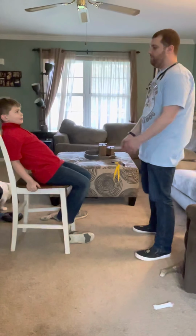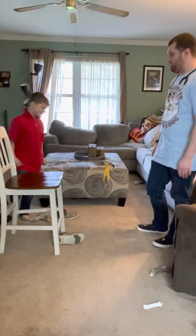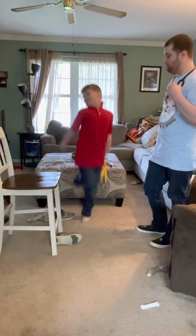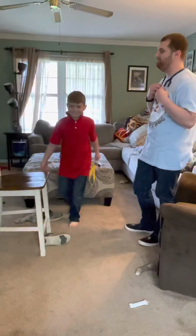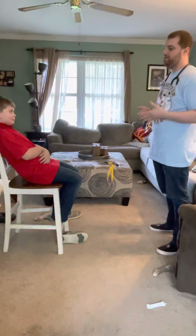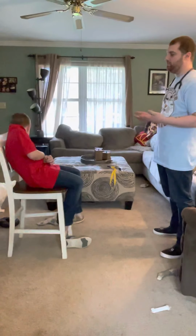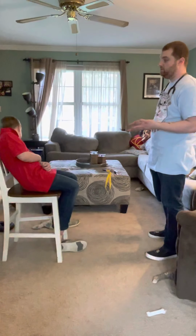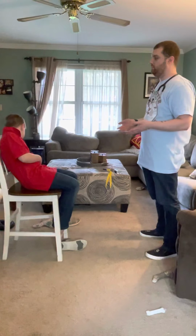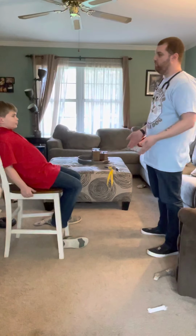I'm going to get up and have you walk around. And can you do that dance you were doing earlier for me? Okay, excellent. Go ahead and sit back down. So his gross and fine motor skills are good. He has good posture and gait. His mobility and his muscle tone's good, and his muscle strength is good. His range of motion is good everywhere. And his movements are symmetrical.